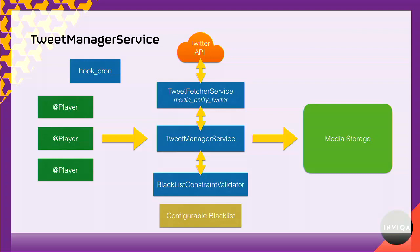We can have a cron hook or build out a queue, triggering our tweet manager service to ingest all of the player tweets and then put them in the media storage, ready for the editorial team to use as they see fit. And actually, if you go to arsenal.com today, you'll see a player tweets page that lists everything they've tweeted. Every 30 minutes, it goes off and ingests the most recent ones, and then displays them, filtering out any that don't match the tone of voice. But because we're storing it as media storage, they can go in and edit those and delete those as they see fit. So if something gets through, they can delete it that way as well.